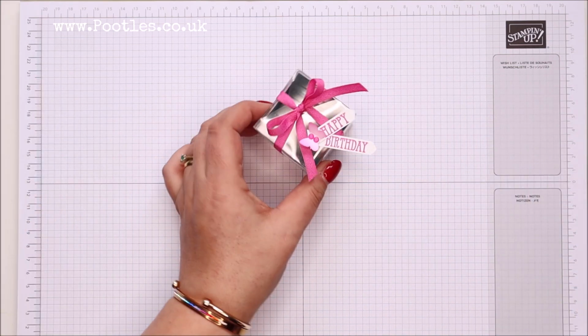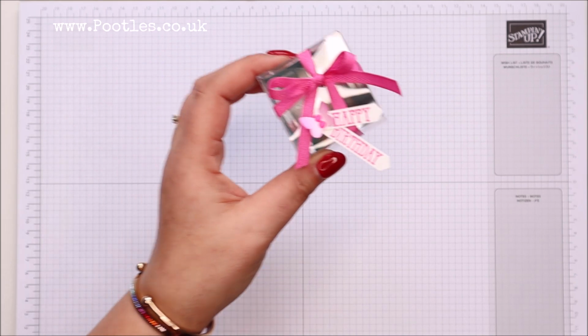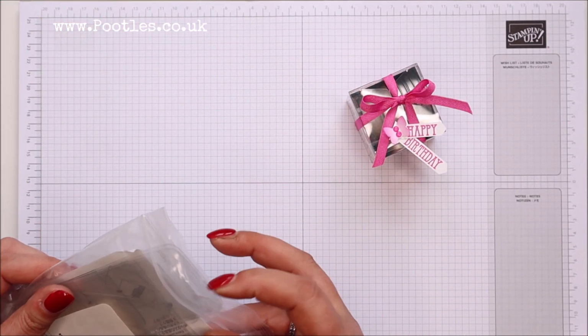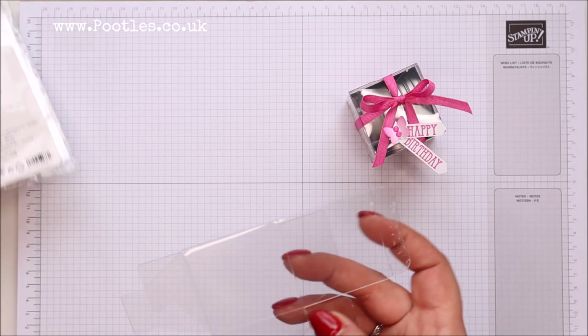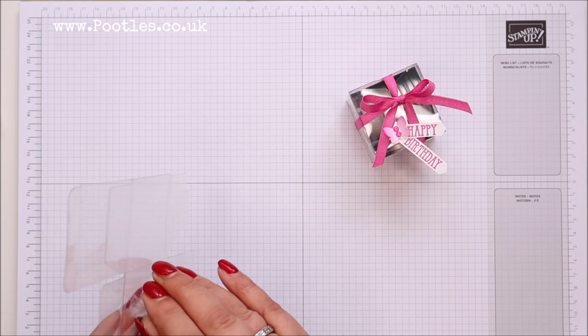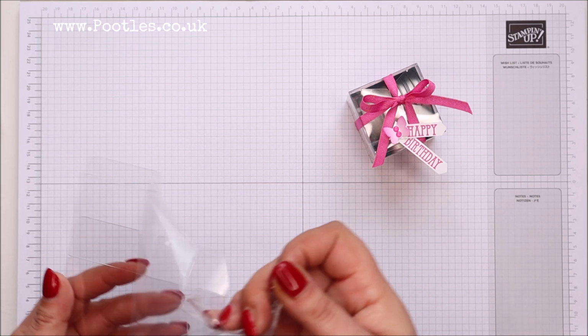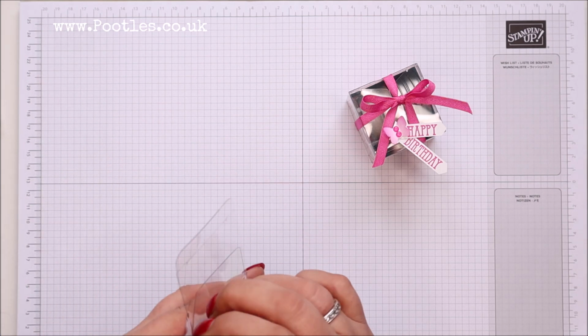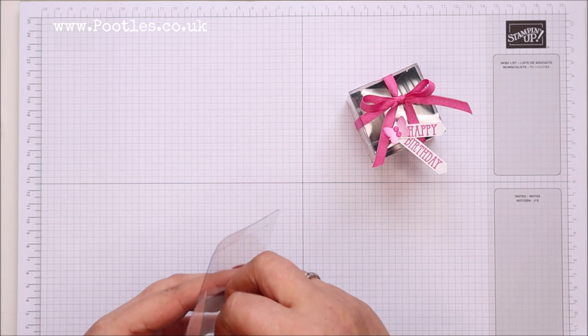Oh, right, okay, so because I used this paper, I now need to change it. But that's fine. I deliberately used that one because I loved the paper. Loved it, past tense, I still love it. But also because it was 6x6. And I have got one of our little cube boxes, clear tiny treat boxes. I love these things. Do you know what? Here's the really bad thing.